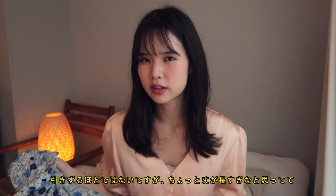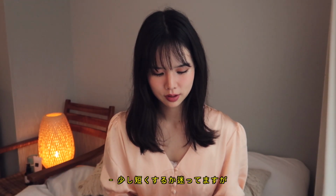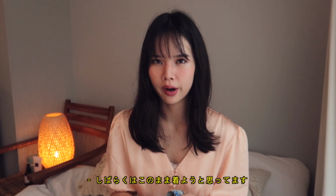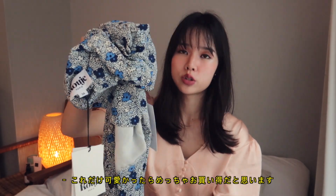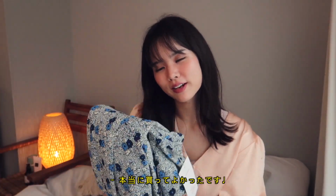It's not like I'm dragging the clothes. I'm debating whether I should make it shorter or not, but for now I'm quite happy with this length, so I think I'm gonna wear it as it is for a while. It was only like $110, which I think is such a good deal for a gorgeous dress like this, so I'm super happy that I got this.